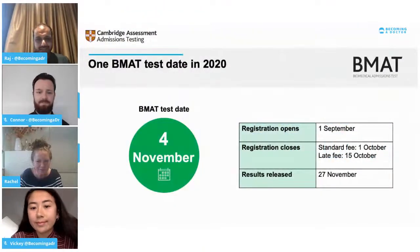That's why I would definitely say, alongside preparation, just keep an eye on things, to be on the safe side. But the date in November is the date that is going ahead, so going ahead as planned for November. Great, thanks for bringing that clarity again for students. We've got a graphic that's just appeared as well with the test date.